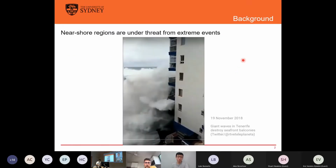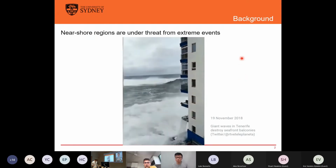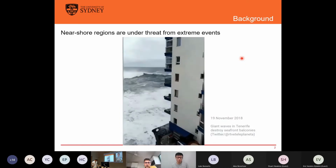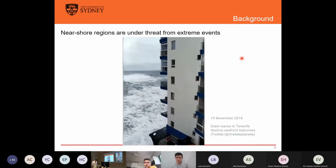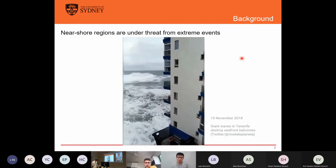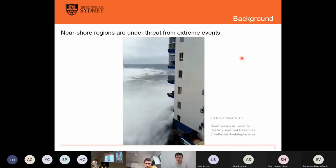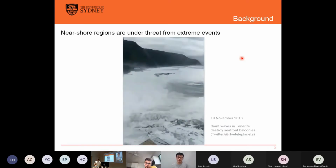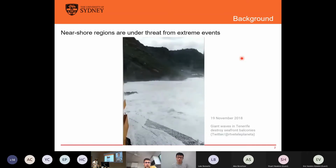Nowadays, because of climate change, we're expecting an increase of wind speed and therefore extreme weather events also in coastal areas. In some cases, this could cause stronger wave focusing events. As a result, infrastructures and human activities in the nearshore region could become potential victims of these extreme waves. For example, this video shows a giant wave destroying the seafront balconies of a building located on Tenerife Island in November 2018, where the wave height reached up to 12 meters.